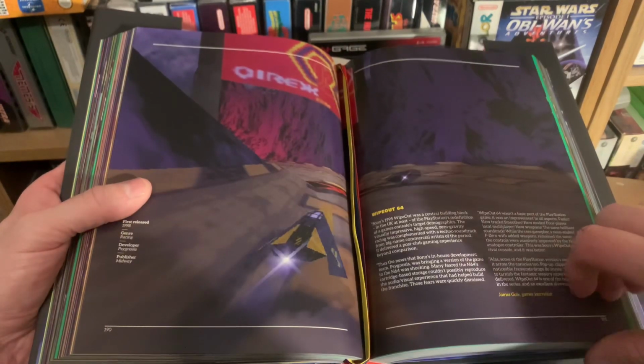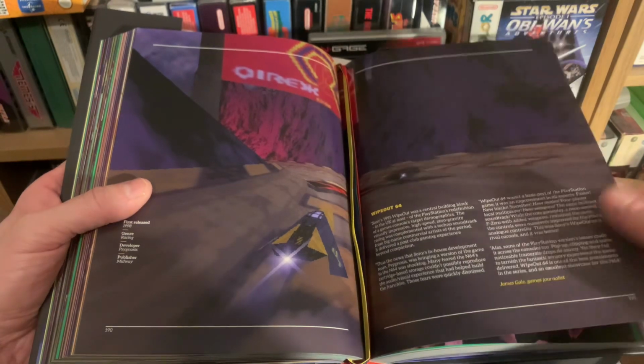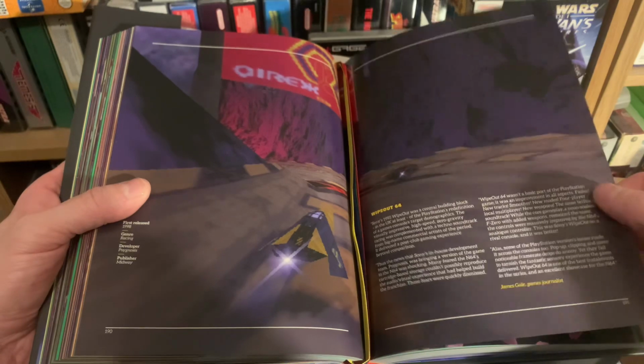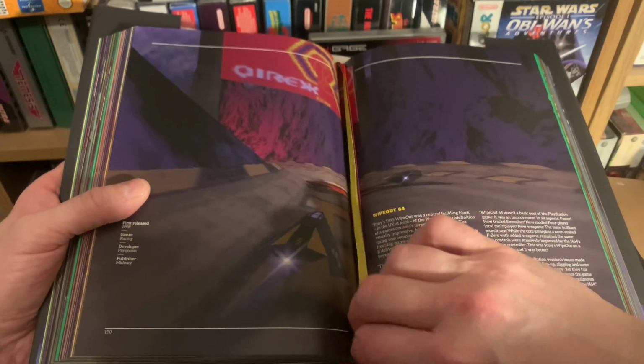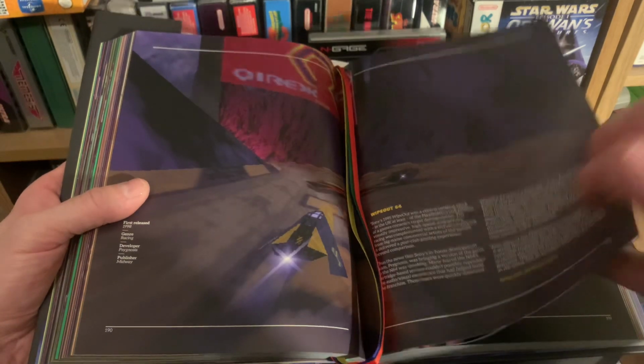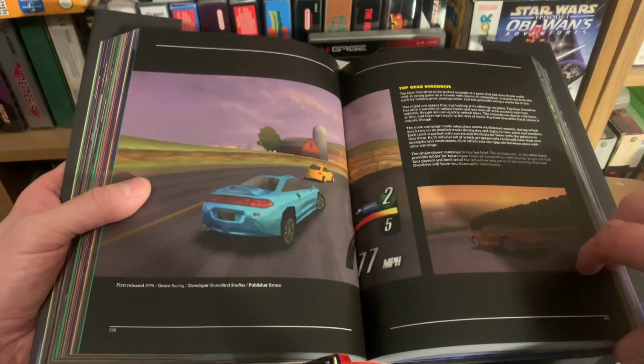Really cleaned it up. Looking beautiful. Wipeout 64. Never played it, but by all accounts, it was a very good version. And there's actually a sense here. The little ribbons. Yeah. Keep track of your progress looking through the book.